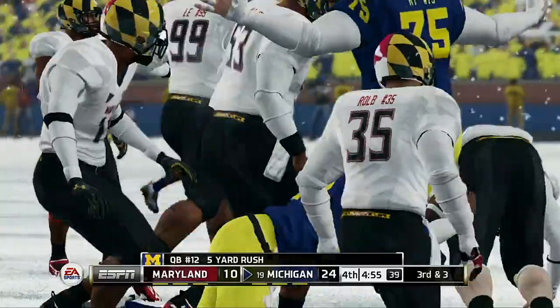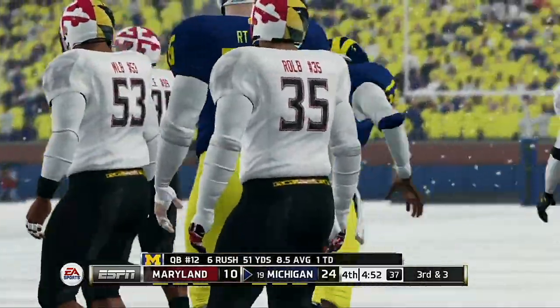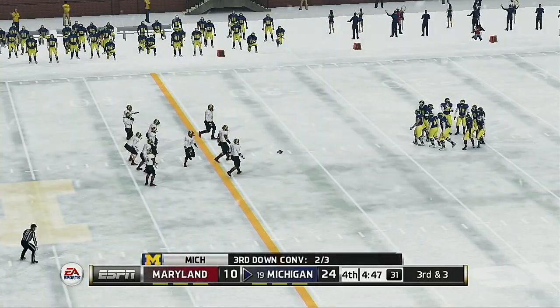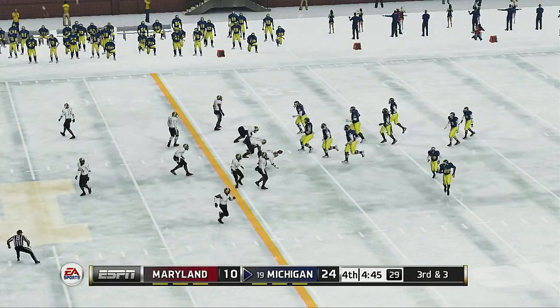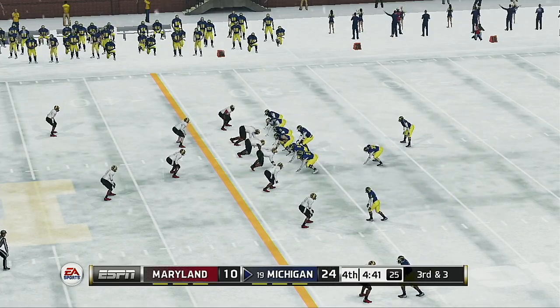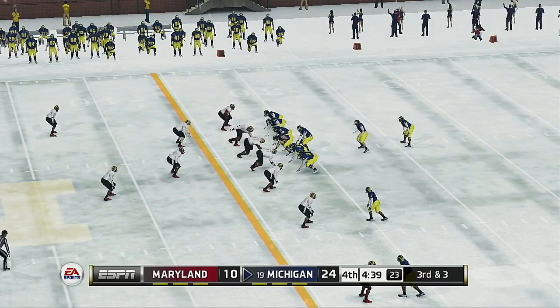And he carries the ball for a nice gain. Call it a gain of 5 yards. That makes it third down, and they're going to need about 3 yards to pick up the first down. Third down. Let's go, let's go. Here we got Mike, number 53.